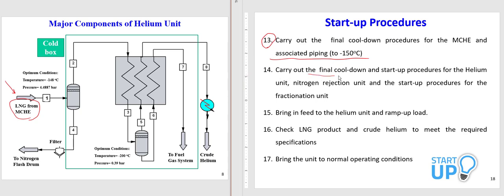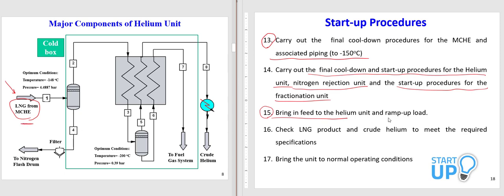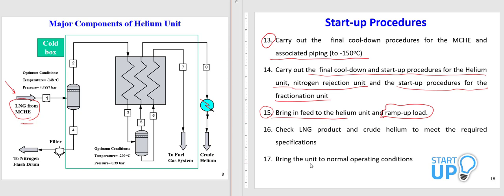Then we will do the final cool down and startup procedure for the helium extraction unit and the nitrogen rejection unit, and we will follow the startup procedure for the fractionation unit. Then after that, we can decrease the nitrogen purge in the helium extraction unit, and we can introduce the feed to the unit, ramp up the load, and increase the flow rate to the design flow rate.